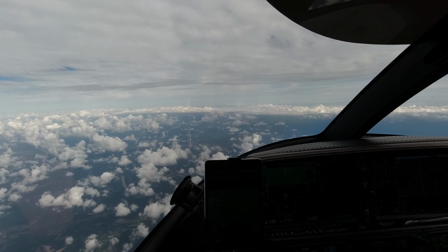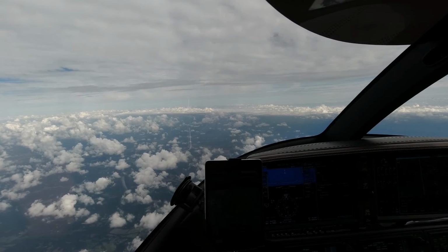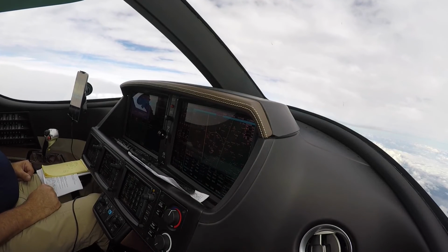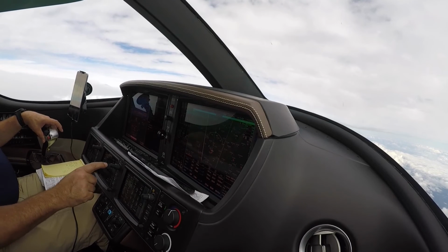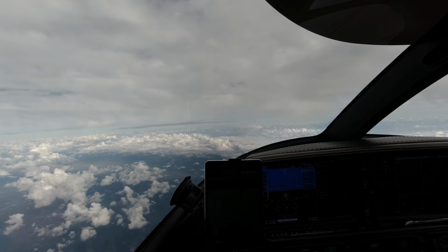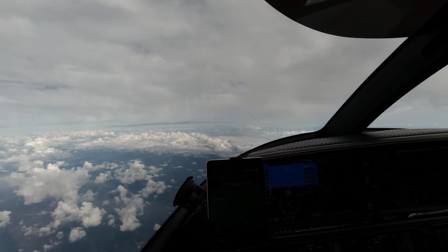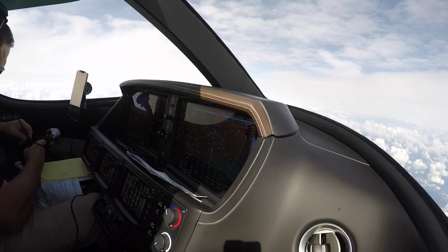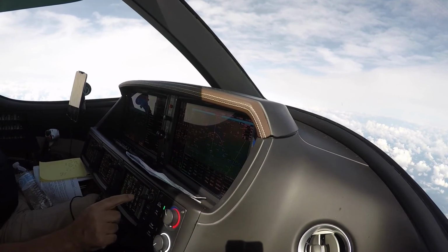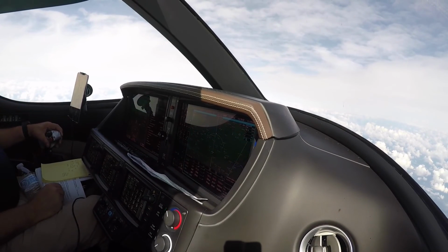Medevac 44 Mike, Memphis Approach 125.8. 125.8, Medevac 44 Mike. 9 Juliet Mike, you're cleared direct to Chesney. Direct Chesney, 9 Juliet Mike. 9 Juliet Mike, change frequency 125.85. I'm with you on 125.85, 9 Juliet Mike.